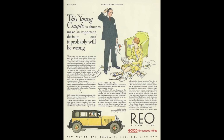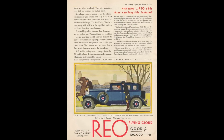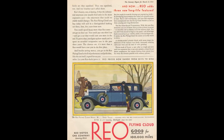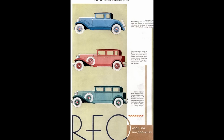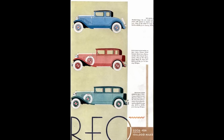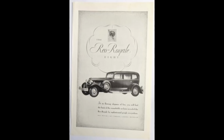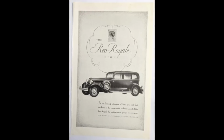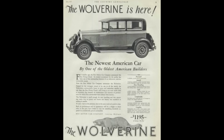It's worth mentioning that in 1967, the company merged with White Motor Company, which was a subsidiary of REO, and then merged with Diamond T Trucks to form Diamond REO. And then they went bankrupt in 1975. Volvo would take over White, and they actually own White and the rights to REO. REO was known for two standout cars, the Flying Cloud and the Royal. The Royal came later in 1931. It's also worth mentioning that they had a companion/junior make called the Wolverine, which was offered from 1927 to 1928.